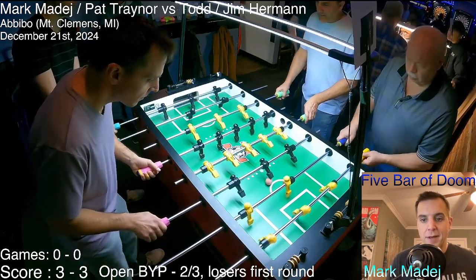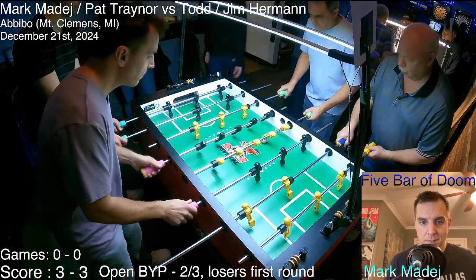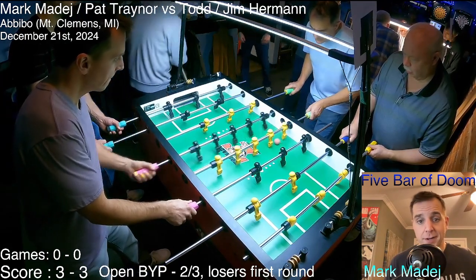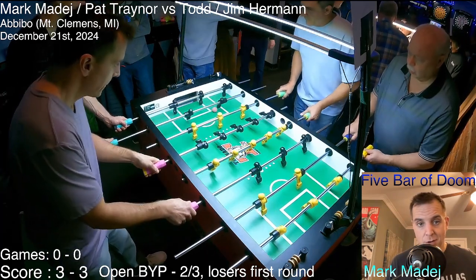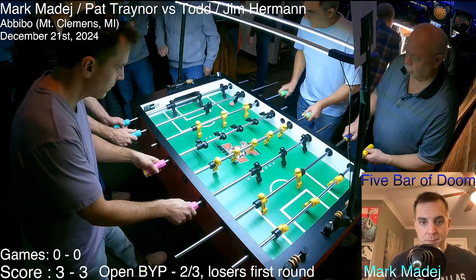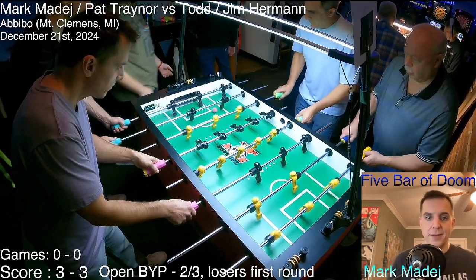Get another lane pass through. Passing okay this match. And Jim with the block. Jim Hermann, the Hermanator. Oh, Pat with a nice block. That one kind of scooted through in a weird way. Todd missed his wall pass. Gets blocked, comes back to him on the 2.